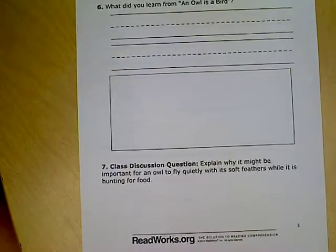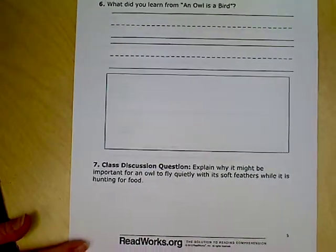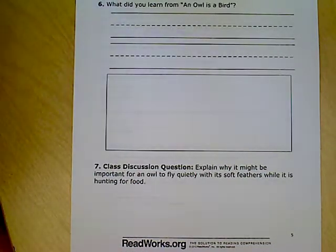On the last page, you have another sentence to write and a picture to go with it. 6 says, what did you learn from An Owl is a Bird? So whatever you learned, whatever you thought was interesting or funny or silly, you can write on these lines. Remember, you want to write a full sentence. It needs a capital letter at the beginning and a period at the end. You also want to make sure it makes sense, and you can draw a picture to match.